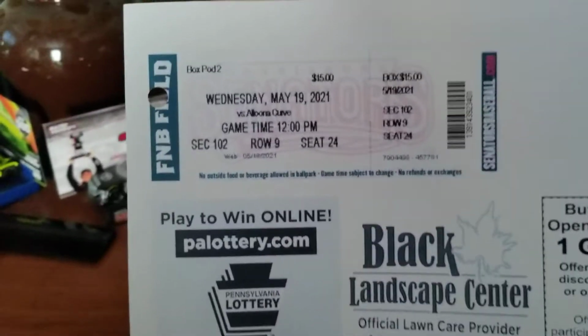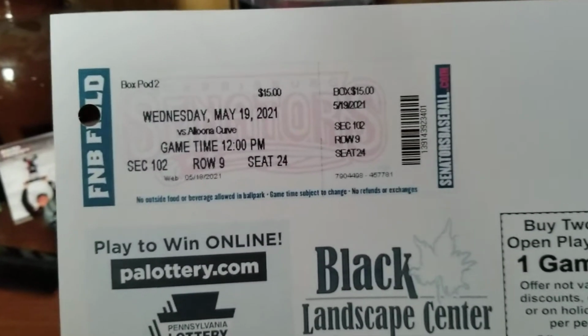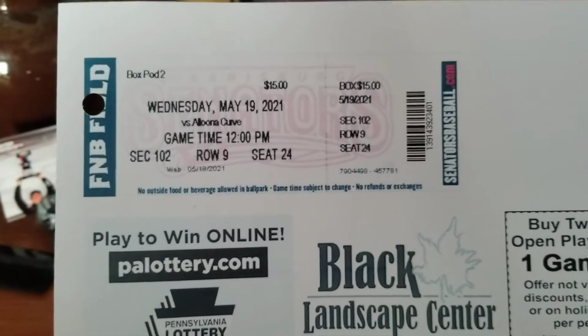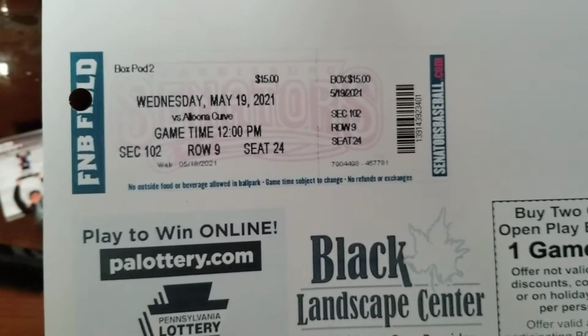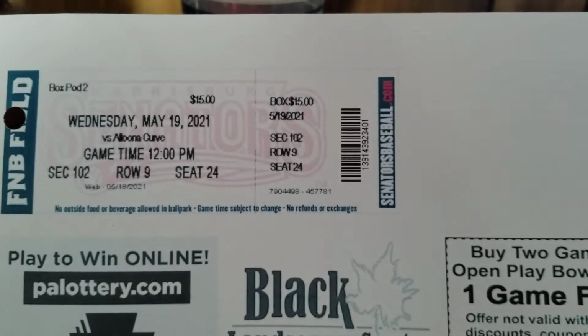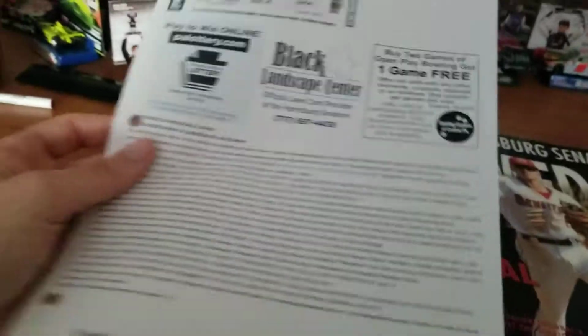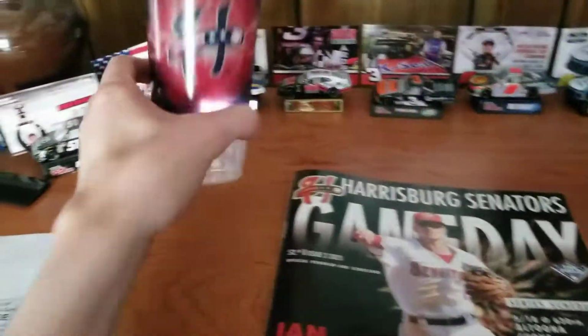Here's the printed ticket stub. This is what it would look like if you had a physical one. All the stuff that I kind of mentioned. Wednesday, May 19th, Altoona Curve, 12 p.m., section, row, seat, and all of that. Then you have some ads down here, and then legal stuff, a lot of legal stuff.